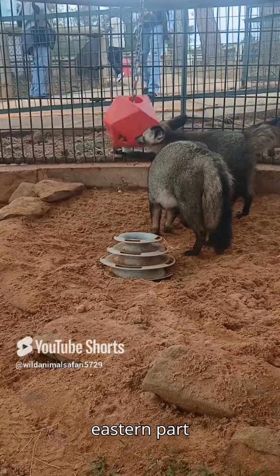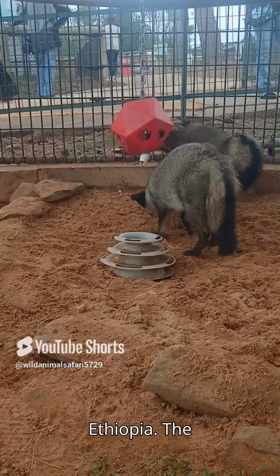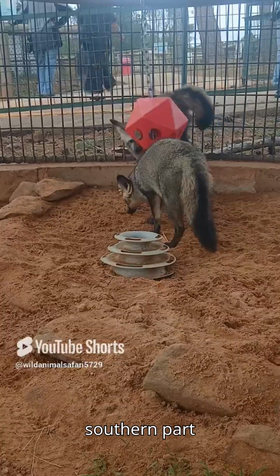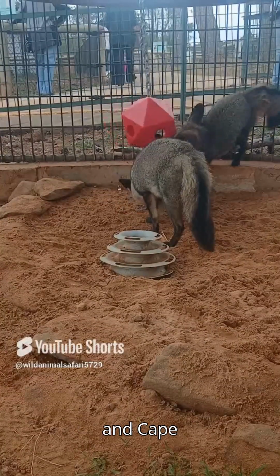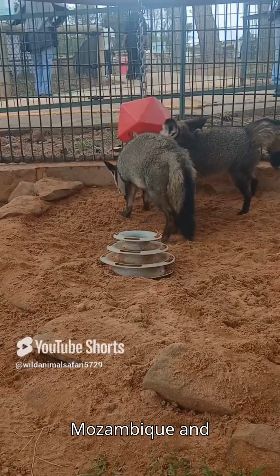One is in the eastern part of Africa, stretching from Tanzania to southern Sudan and Ethiopia. The other subspecies is found in the southern part of Africa from Cape Peninsula and Cape Agulhas in South Africa to Angola and Zambia, reaching Mozambique and Zimbabwe.